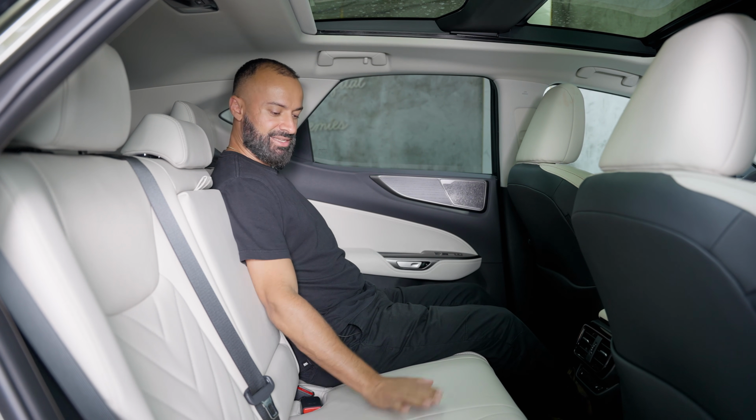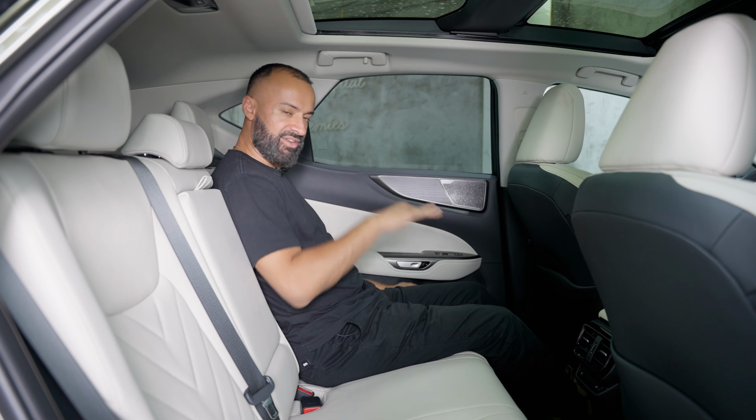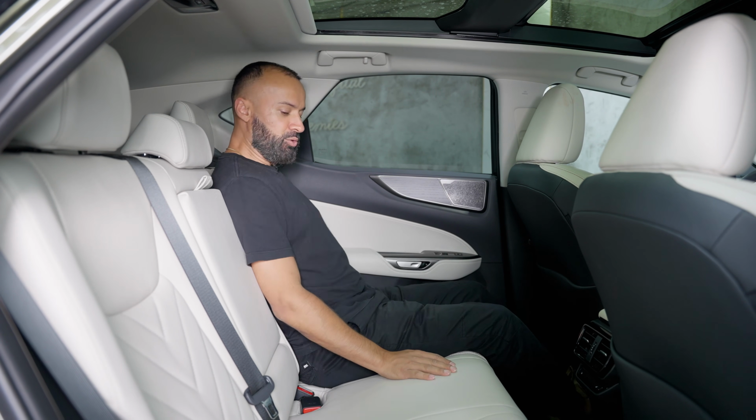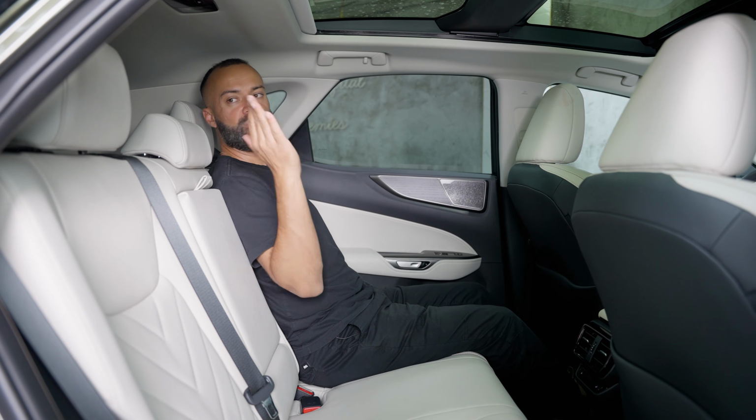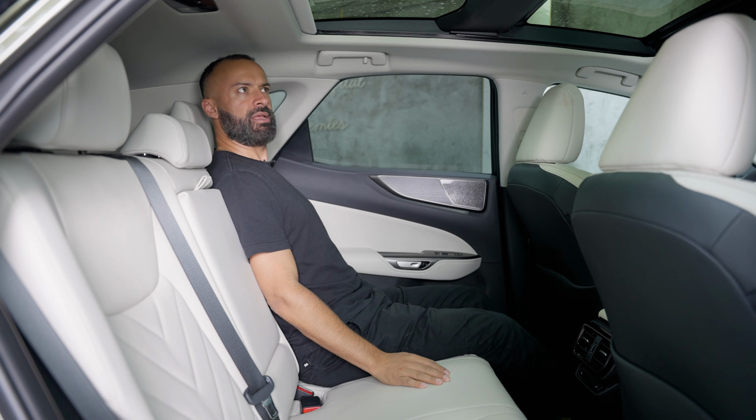All right, how do I feel back here? Now it is a bench seat. These seats are not split on the bottom. They don't have any sort of curvature, any sort of bolstering. They sit nice and tight. However, this seat does recline. It's got 2 stages of reclinization, if it's even a word.